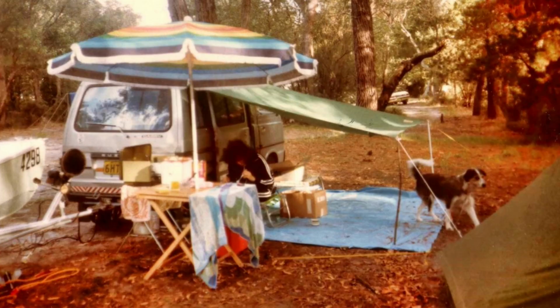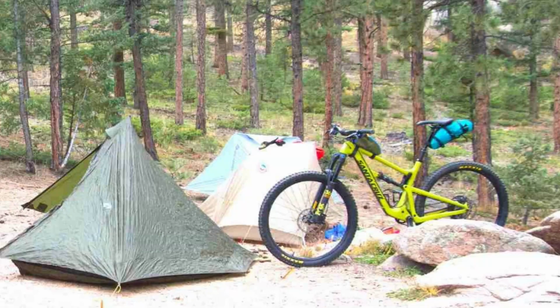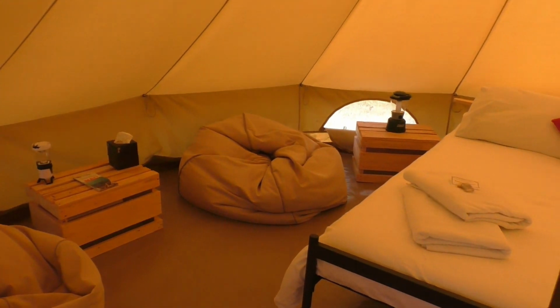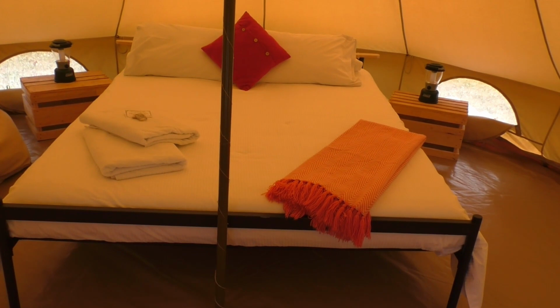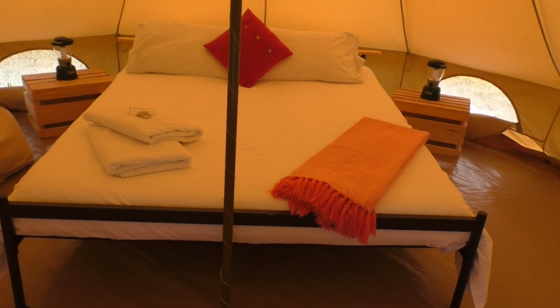With tents, you can either go simple or as complicated as you like. Everything from backpacking or cycling setups to tenting gear that would fill a trailer. The comfort you need will depend on your own personal preference, and of course your age. The older you get, the more comfort you're going to want. Trust me on this, I know.